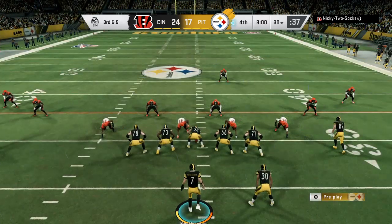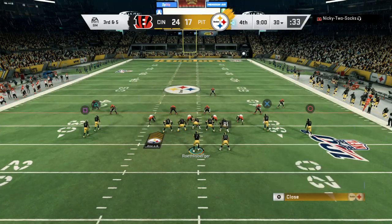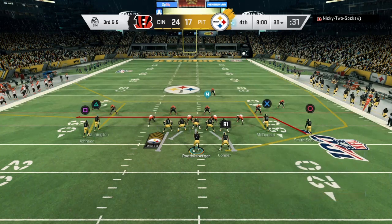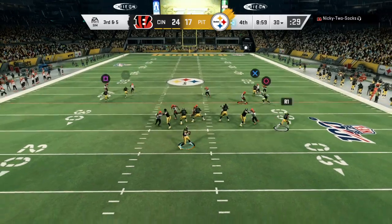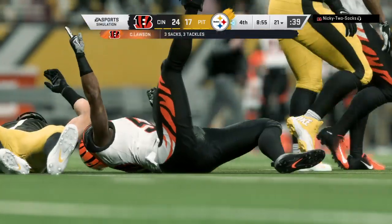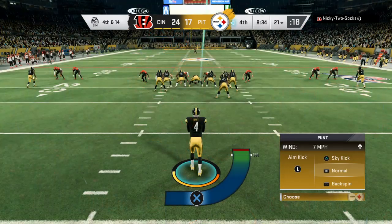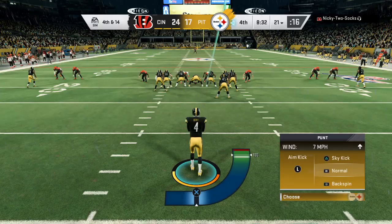And the Steelers on 3rd down. 3 for 7 so far in this game. This will be 3rd and 5. From the shotgun, it's Roethlisberger. Nowhere to escape, and he goes down. Carl Lawson in there to get him, and that is sack number 6 now for him on the year.